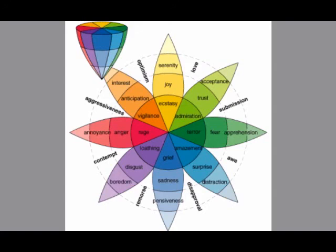Now, another interesting thing is you also have opposites. So if you go directly across, you have loathing versus admiration. You have grief versus ecstasy. So there's even opposites in your emotions.